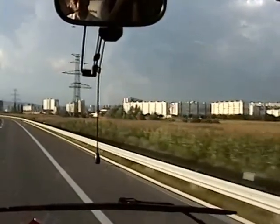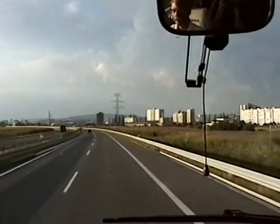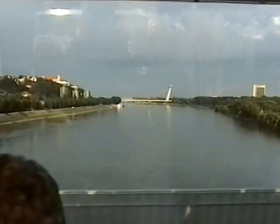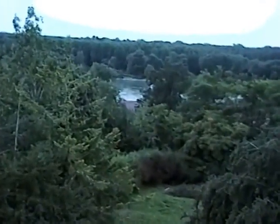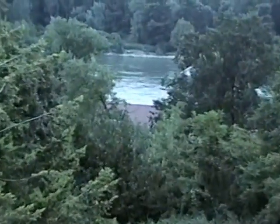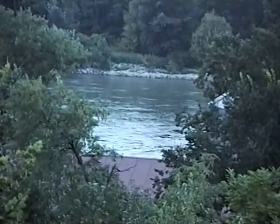Late afternoon coming into Bratislava. Once again, we're crossing the Danube. Here it's called the Dunaj. Our hotel in Bratislava this evening is on a hill less than a quarter of a mile away from the Danube or Dunaj River.